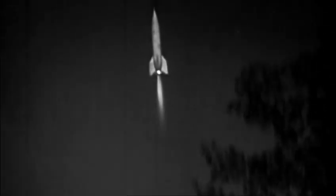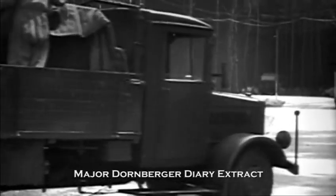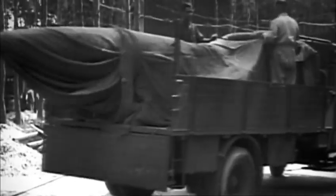Initially, his research went well. However, in December 1937, after a string of failed launches, the Weapons Division lost confidence and the project was postponed. Major Dornberger's diary recounts, "We were feeling subdued, almost despondent, but not hopeless. Despite all our failures, we were still convinced that we should pull it off." Von Braun's rocket project looked doomed until the war was on and Hitler began to dream of a V2.